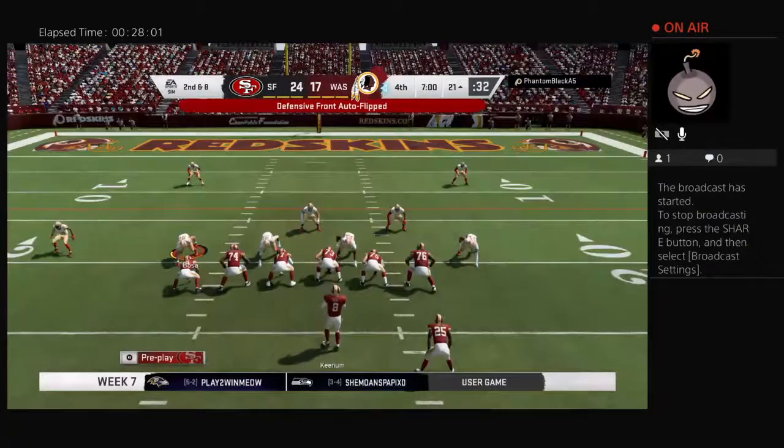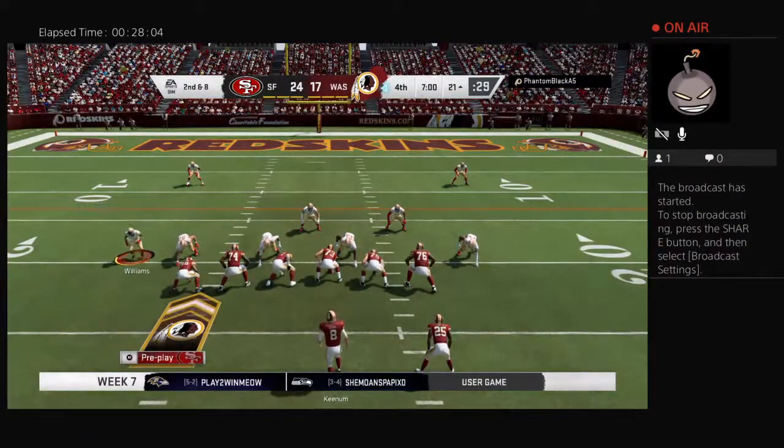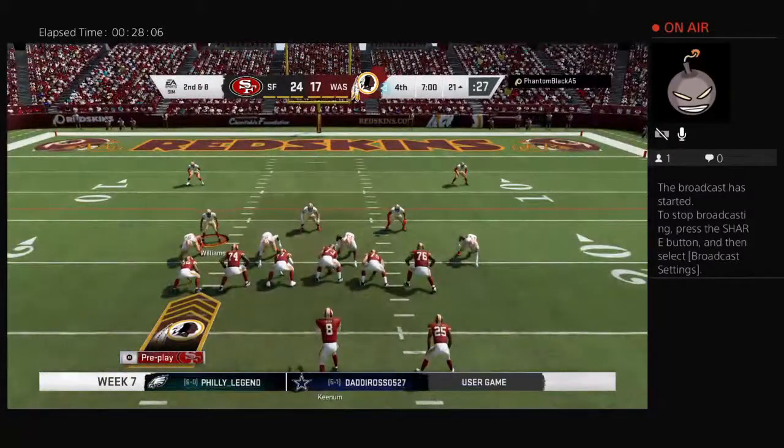The last run got a couple. Here's 2nd and 8. Hey, watch the slant. Right there. 54, right there. 54, Mike. Here we go, D.